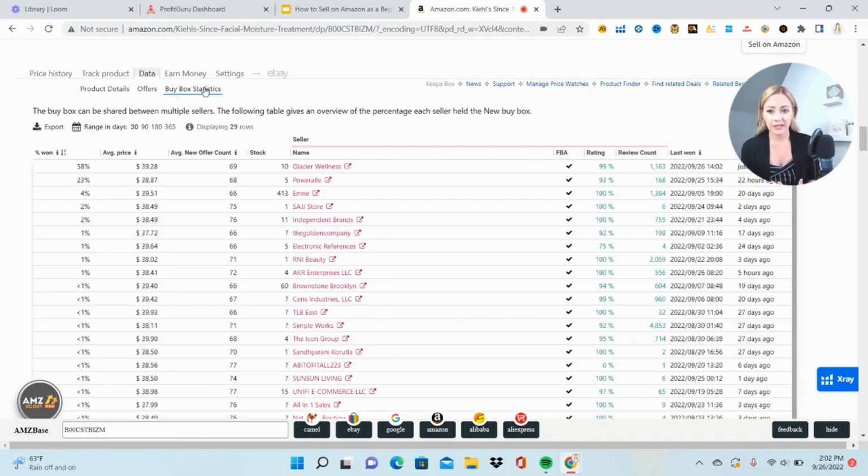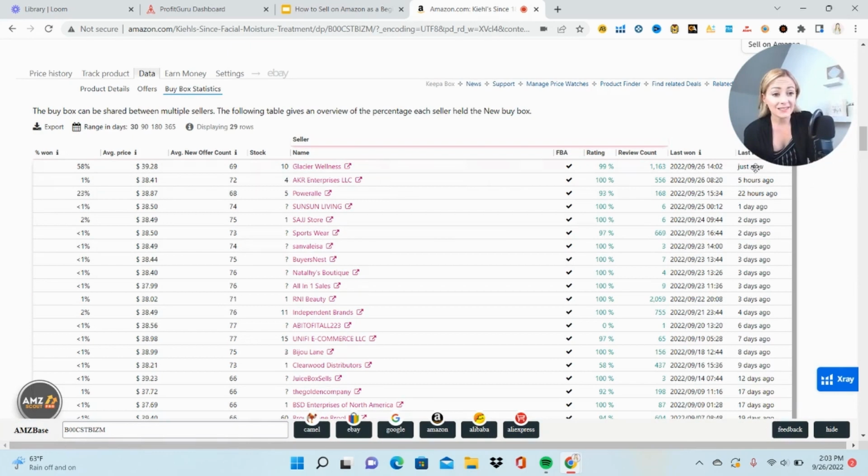Here's how I determine if I want to FBA my product or FBM it. I'm still on the same listing with the Kiehl's facial wash, and I came to data and buy box statistics. This is going to tell me who is getting the sales when it says add to cart and somebody makes the purchase. The last sale right here says just now, and that went to the Glacier Wellness. We already knew that they were holding the buy box.